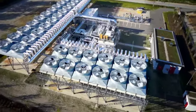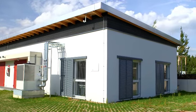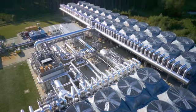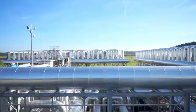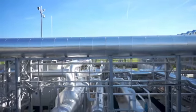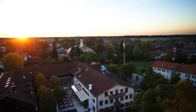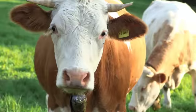Hochtief Energy Management, a company specialized in energy projects, subsidiary of the construction group Hochtief, has developed with Turboden 2 geothermal power plants, 5.6 megawatts each. The 2 plants have been commissioned and started up in 2013 to supply electricity to the Bavarian grid.